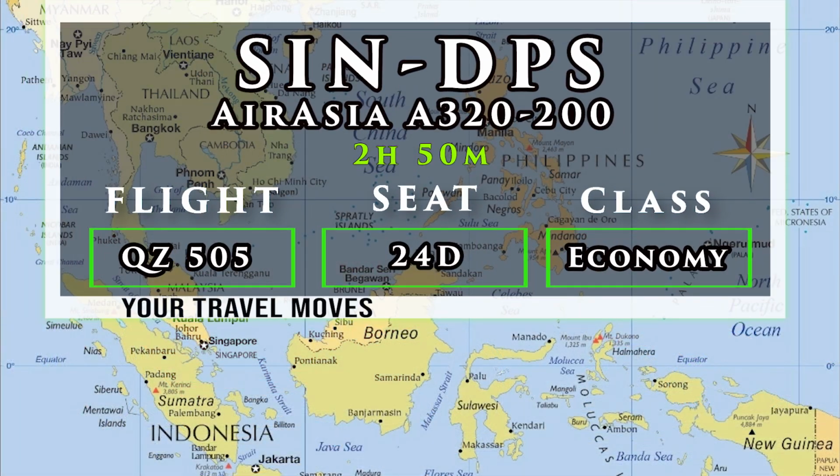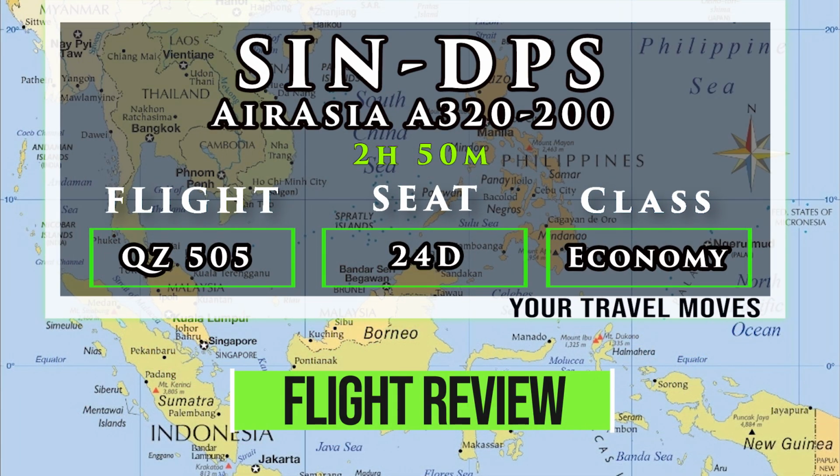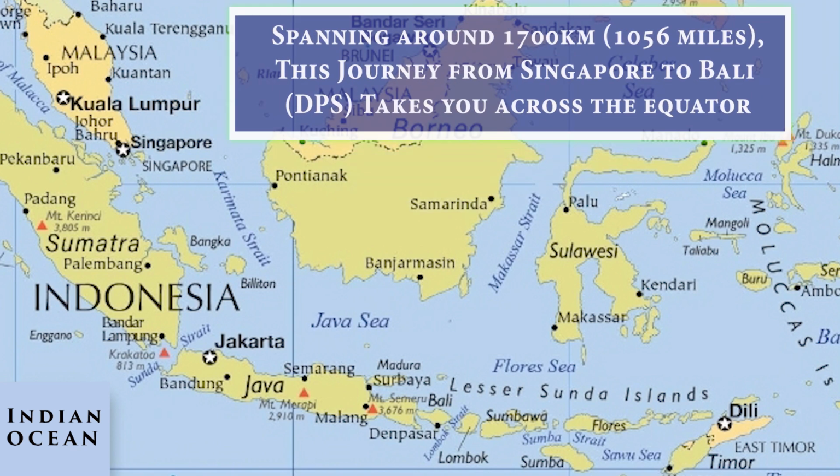And here was our flight for the day, a 2-hour and 50-minute journey from Singapore to Bali on AirAsia's A320-200 in economy class. Now, AirAsia is considered a budget-friendly airline, and we've flown them before. Our last trip was from Cambodia to Thailand. It was a pretty seamless experience, so we thought we'd try them again. And we have a lot of information in this video, so we provided chapter markers so you could jump to whichever section you might need.